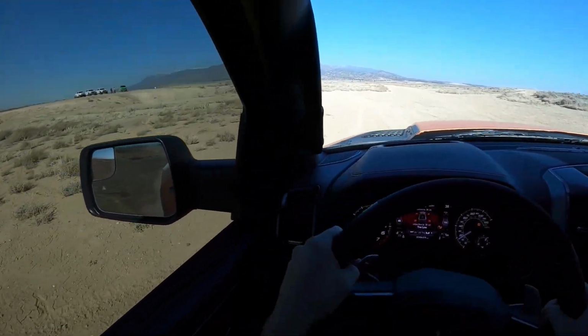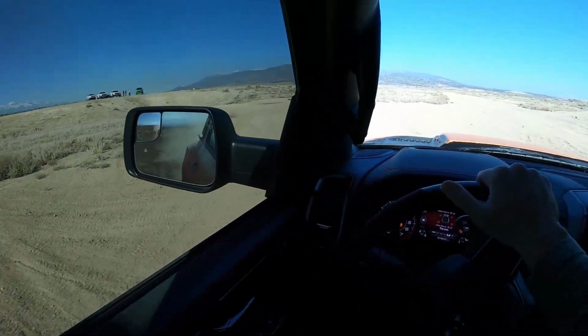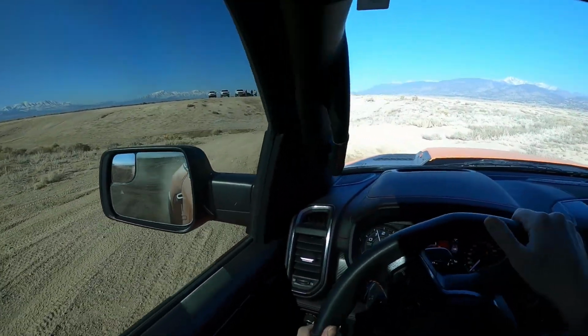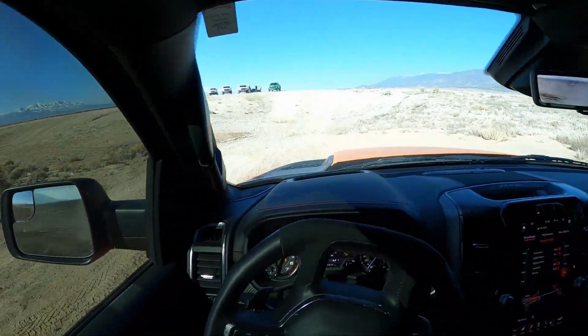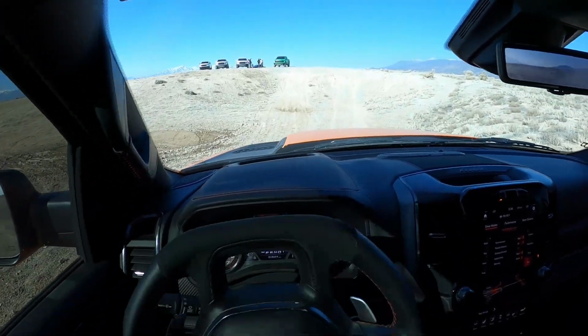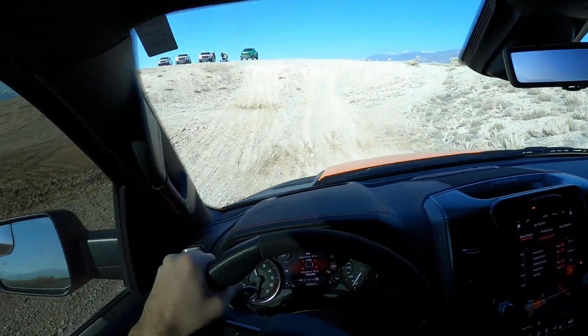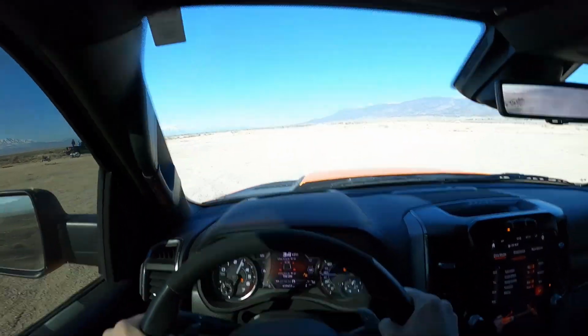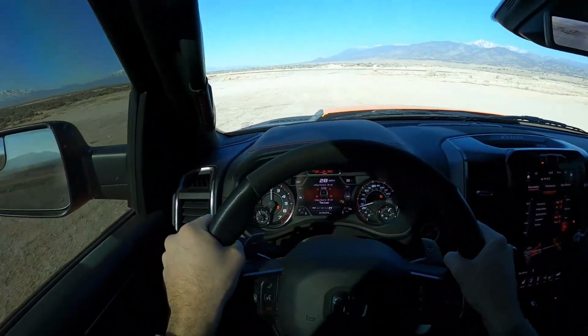This is our jump section. Good. Gotta make sure that we're good to go through. Okay, first gear. Woo! Scraped a little bit.